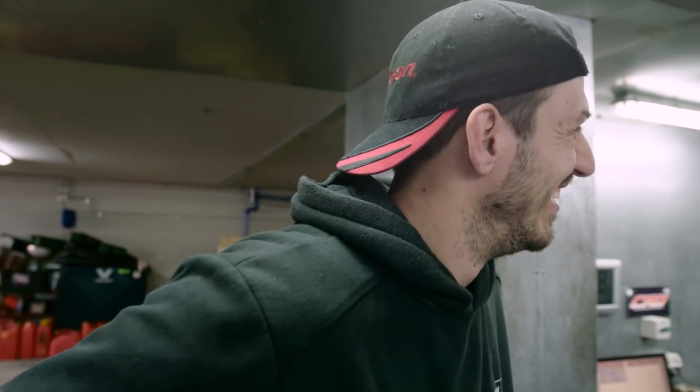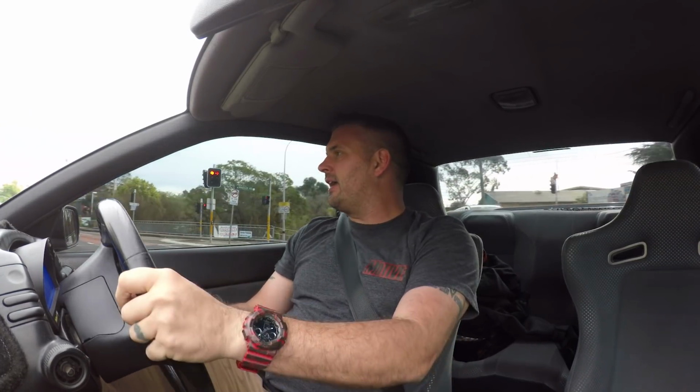How much past what you consider safe for a stock bottom end has this car gone, and are you surprised it's still alive? I probably wouldn't push it to a normal customer at this level because it can go bang at any time. So it's your car, it's your call. You want to blow it, it's on you, it's not on me. It is fun though, right? Oh, it's fun to see how much we can push it, of course. Hopefully, today is the day. What day is it? 9-second day, hopefully.